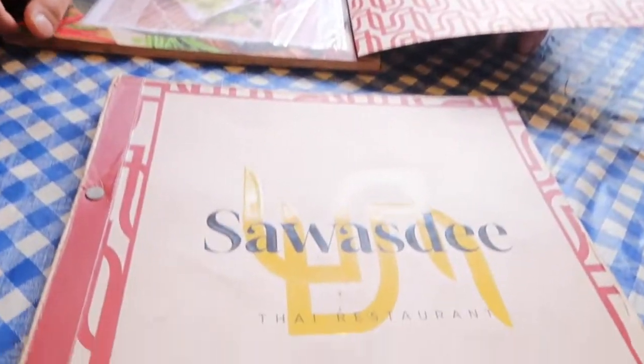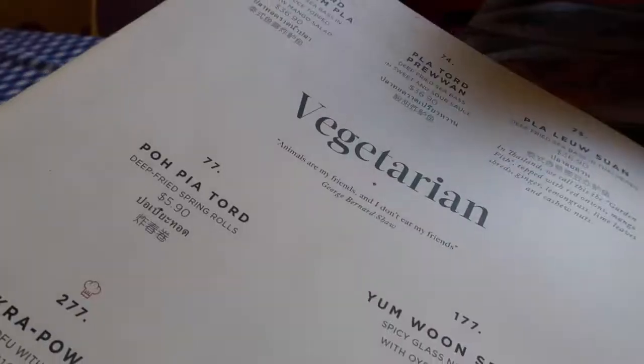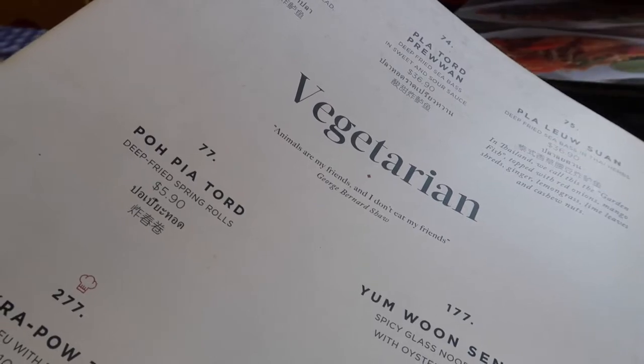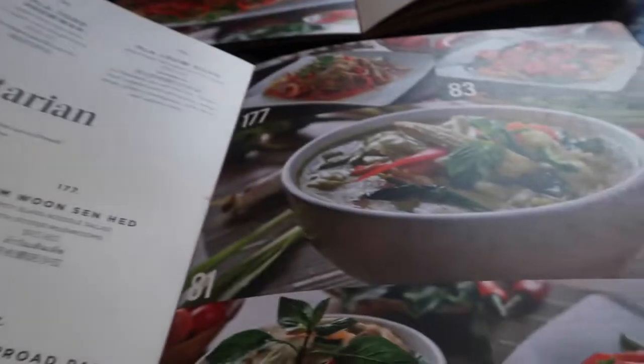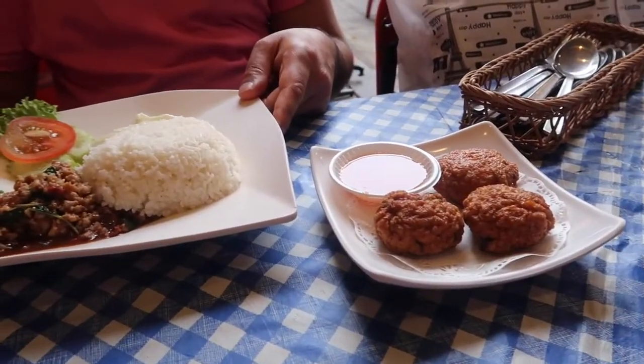Now we're just gonna have some Thai food in Chinatown, and this one is pretty good because they've got a whole vegetarian menu too, if I can find it. Vegetables. There we go. Animals are my friends, and I don't eat my friends. This looks so good. The little man that owns it is so cute, isn't he? He's so cute. We're just waiting for our food. This is what Jas got. There we are. He got some chicken rice and some Thai fish cakes.